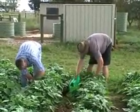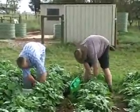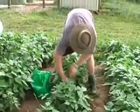Okay, well, in front of us here we've got a heap of beans. They're out in flower at the moment, and when I say a heap, there's plenty of plants there, Brad. I wouldn't like to have the job of picking those. And then next door here's some zucchinis.